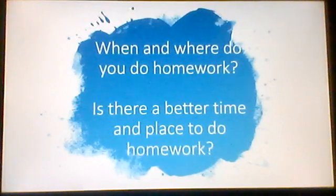If you do your math homework in another class, there's a better time and a better place than that. Do you do your math homework late at night when you're sleepy and falling asleep and can't keep your head off your desk? Do you do it the night before it's due? Do you do it the morning that it's due? Do you do it somewhere where there's lots of distractions around? If your answer to any of those questions was yes, then probably we can find a better time and a better place for you to do your homework that might make it more effective as far as helping you learn and also help you get better grades on your homework.